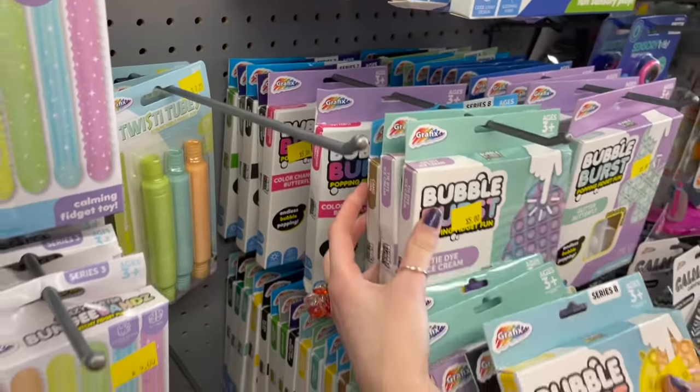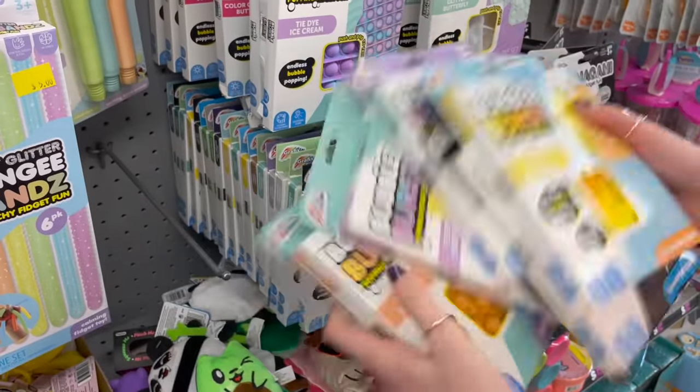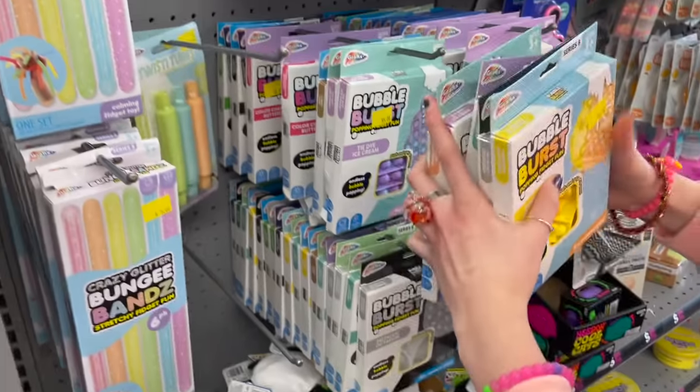Okay, then there's my pink pockets. Yellow, purple, orange. Guys, that sucks. Okay, maybe there's another section with pink ones.